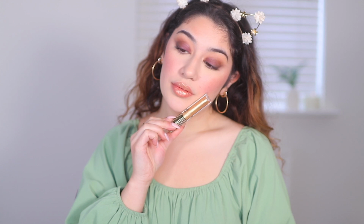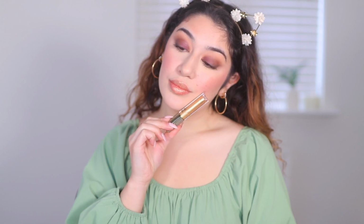So that one is Nippy's Shimmery Gold. Let me know what you guys think about this one. And then the one I'm most excited for, Nippy's Shimmery Cinnamon. This one, on everyone. Get this one.